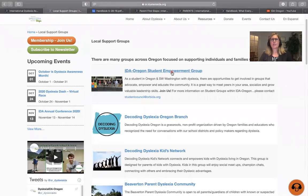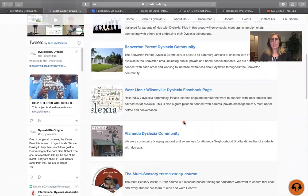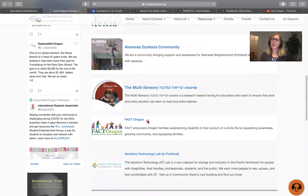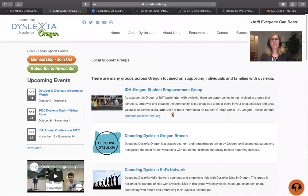The IDA has a student empowerment group, which is a wealth of information and connection, but many of our other community partners also provide ways for you to connect with other parents, such as the Decoding Dyslexia branch in Oregon, the Kids Network with Decoding Dyslexia, many parent groups, and the Parent Information and Resource Center for Oregon, as well as the AT Lab. So come to the local resources support group section to find out more ways to connect.